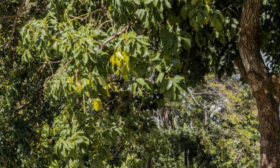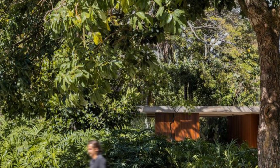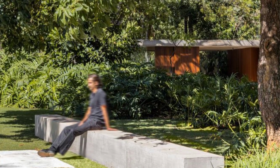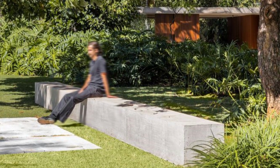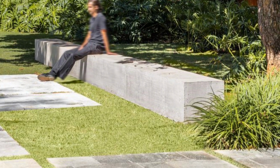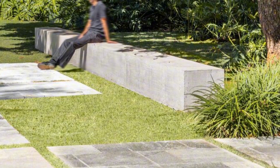The area delimited for intervention is located in the garden of a pre-existing house, whose plasticity and materiality are reminiscent of the Brazilian modernist movement, evidenced by its exposed concrete roof structure, exposed ceramic brick fences, wooden structural elements and glass frames that provide visual permeability and enable interaction with the landscape.